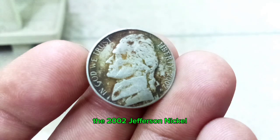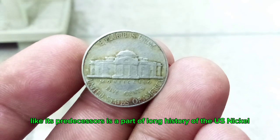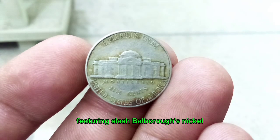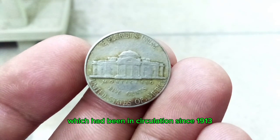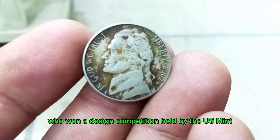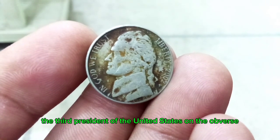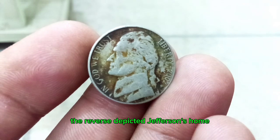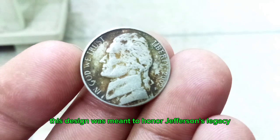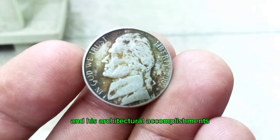The 2002 Jefferson nickel, like its predecessors, is a part of a long history of the U.S. nickel. Let's explore the evolution and the historical significance of this iconic coin, which replaced the Buffalo nickel, which had been in circulation since 1913. The coin was designed by Felix Schlag, who won a design competition held by the U.S. Mint. The design featured a left-facing portrait of Thomas Jefferson, the third president of the United States, on the obverse. The reverse depicted Jefferson's home, Monticello, in Virginia. This design was meant to honor Jefferson's legacy, particularly his role in shaping the country's ideals and his architectural accomplishments.